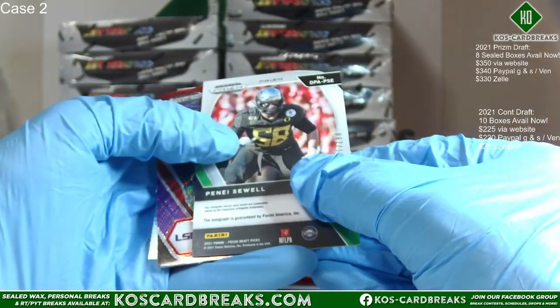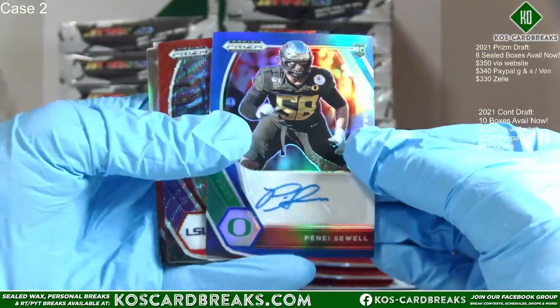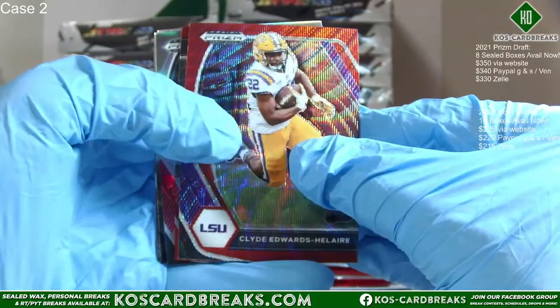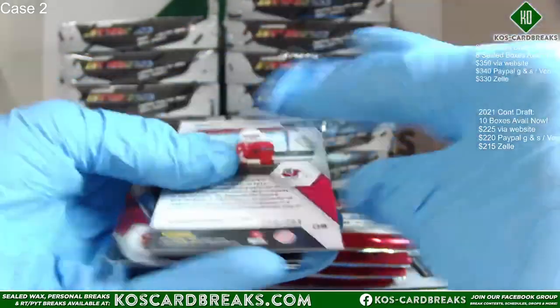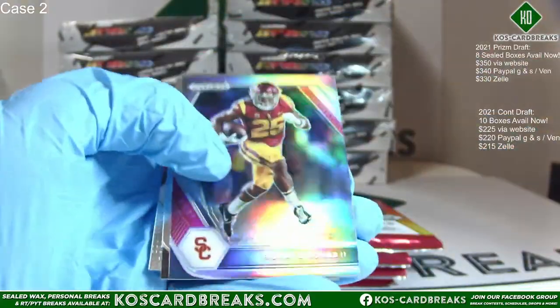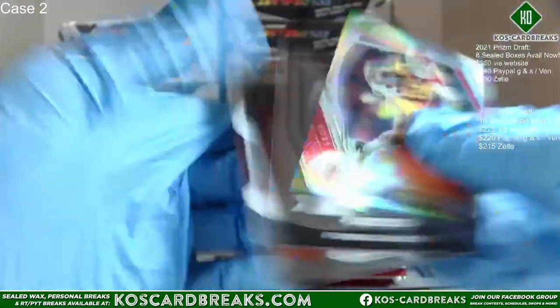Paris Sewell, Penei Sewell, 67 of 149, blue parallel ink. Clyde Edwards-Helaire, red wave. Derek Carr, 256 of 299, red parallel. Ronald Jones, silver. Rondell Moore and Hamilcar Rashid.